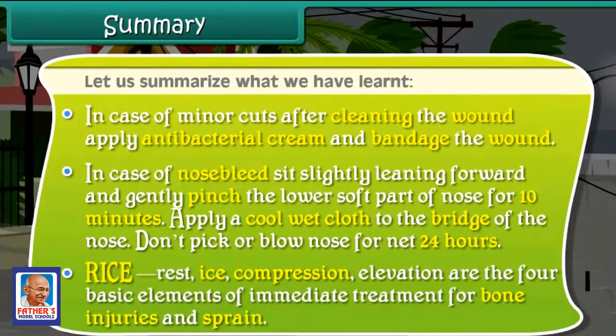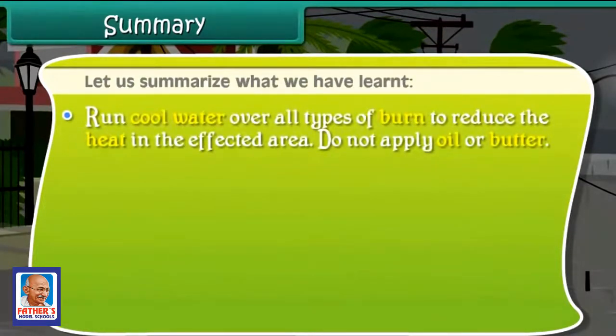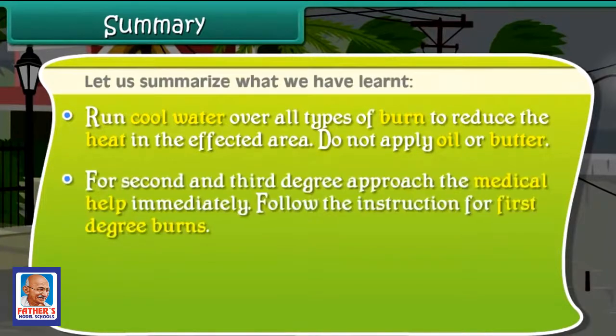RICE: rest, ice, compression, elevation are the 4 basic elements of immediate treatment for bone injuries and sprains. Run cool water over all types of burns to reduce the heat in the affected area. Do not apply oil or butter. For 2nd and 3rd degree burns, approach medical help immediately. Follow the instructions for 1st degree burns.